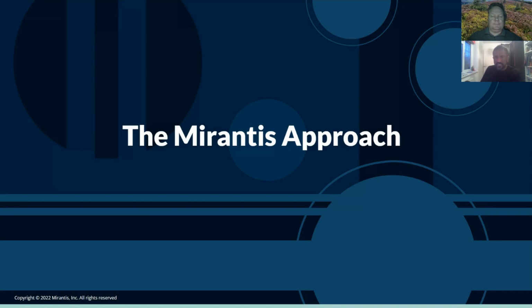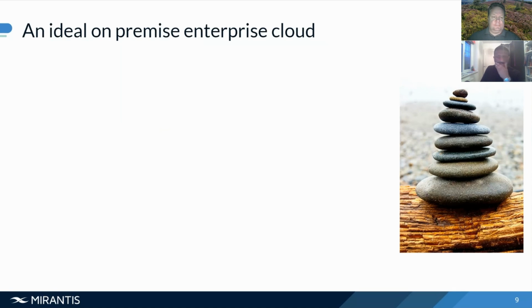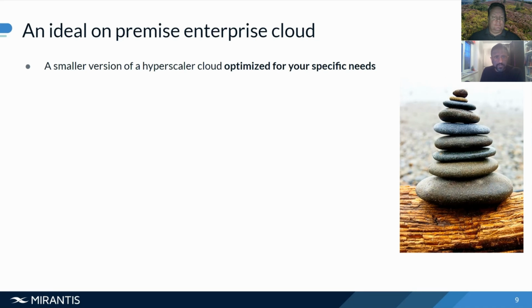Okay, moving on from there, just on to what the Mirantis approach is. So how do we address this all and what does our solution consist of? So let's look at what we see as what an ideal enterprise cloud consists of. Ultimately, you want it to be a smaller version of a hyperscaler, optimized for your specific needs, back to the point that I made around ensuring that we understand what is required of the platform to make sure that we are not only getting the right bill of materials, but we're also optimizing it from a configuration perspective to address your requirements.